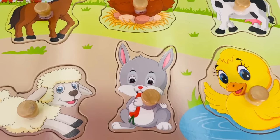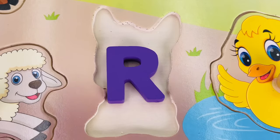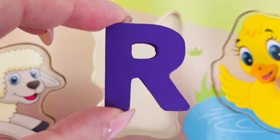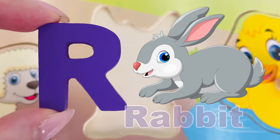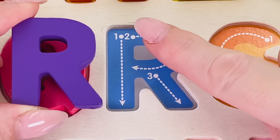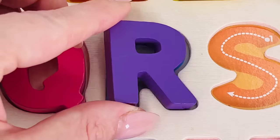It's a farm animal puzzle, and this is a rabbit. And we found the next letter, the letter R. R is for rabbit. Let's place it back in the puzzle. To write the letter R, we make a straight line down here and then a curved line at 2 and a diagonal line at 3.